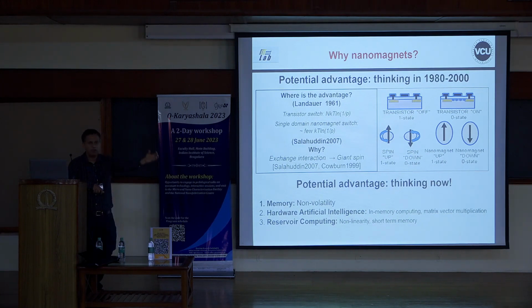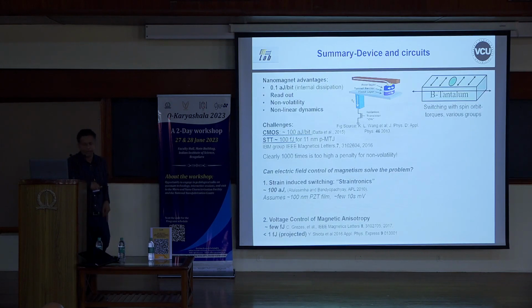Why? Because if you have to fetch information, multiply it, and put it back somewhere else, you're spending so much energy going back and forth, and there's also a bottleneck. That is what you can solve with these non-volatile memory devices. And then we'll go into it. There are other things like physical reservoir computing, which can also be done with magnets.